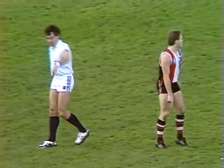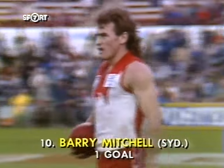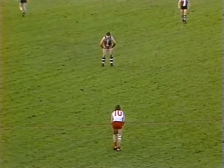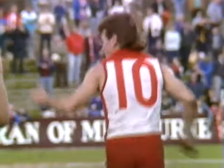Well, Jones should have taken it out, Malcolm, shouldn't he? Yes, the kick was ill-directed after fumbling, and he had space. And I mean, that's the learning process of experience, just being aware of what's going on around you. Mitchell. Chance for the Swans' third goal. Usually pumps these through. And there it is. Third goal to the Swans.